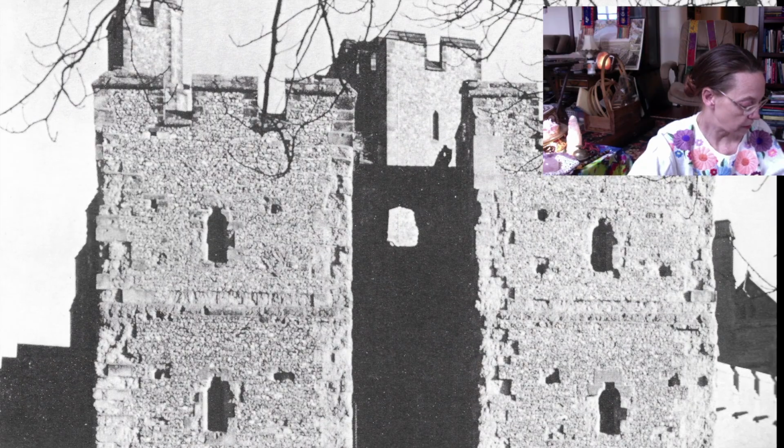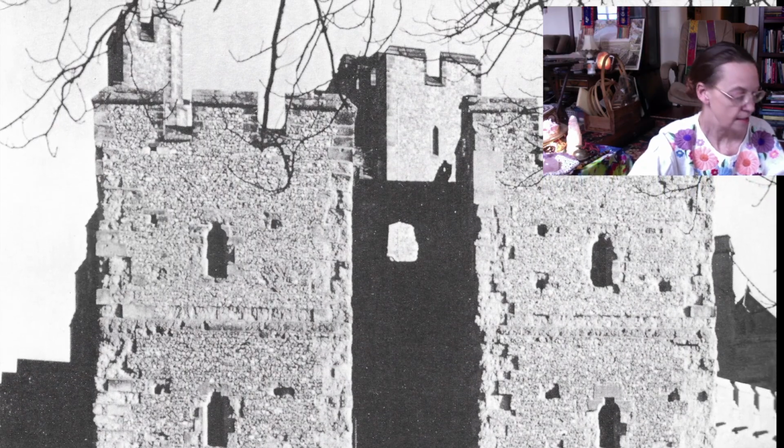and the 2 Barbican towers still remain today.